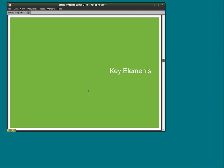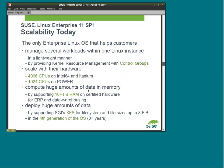So here's some of the key elements of SUSE Linux Enterprise 11 SP1 and following, and hopefully this will be some fun stuff. So obviously scalability is one of the things that you want to be able to have in terms of deployment. Right now, we have control groups with kernel resource management. You can scale your hardware out to 4,096 CPUs on 64-bit Intel, or 1,024 CPUs on the Power platform. So if you're running the IBM Power stuff, it scales out pretty widely. And even with System Z, of course, it's even greater.